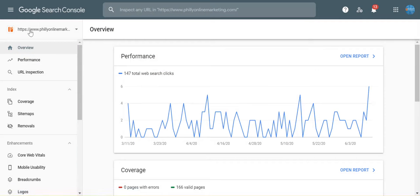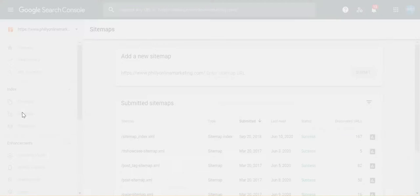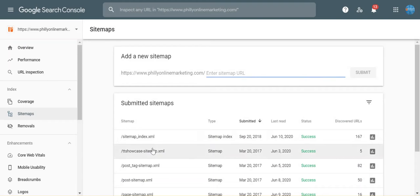Once you have the site verified and you're off and running, you want to make sure you go over here to your sitemap. The sitemap is called an XML sitemap. You're going to grab this typically from your website. You can search it up on Google. There's other places you can get it, but what it is is a list of all the pages that are on your website.